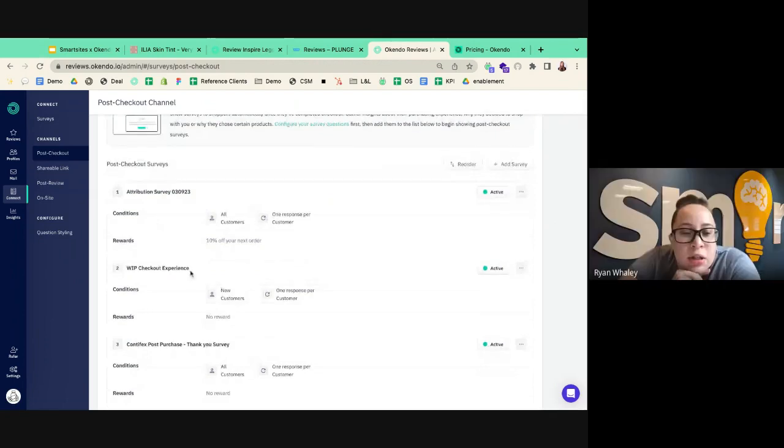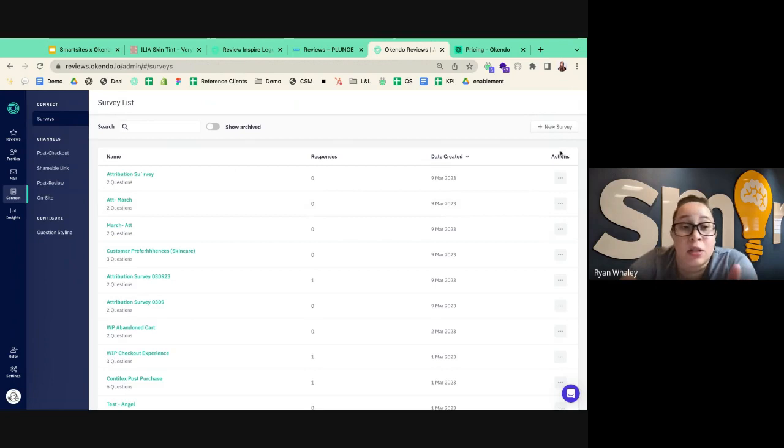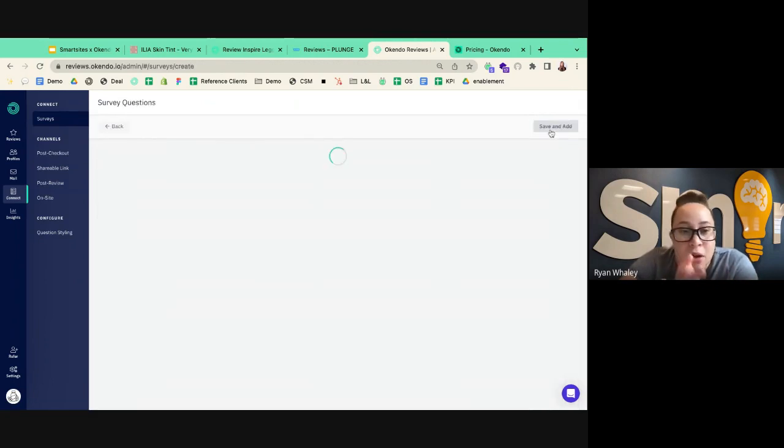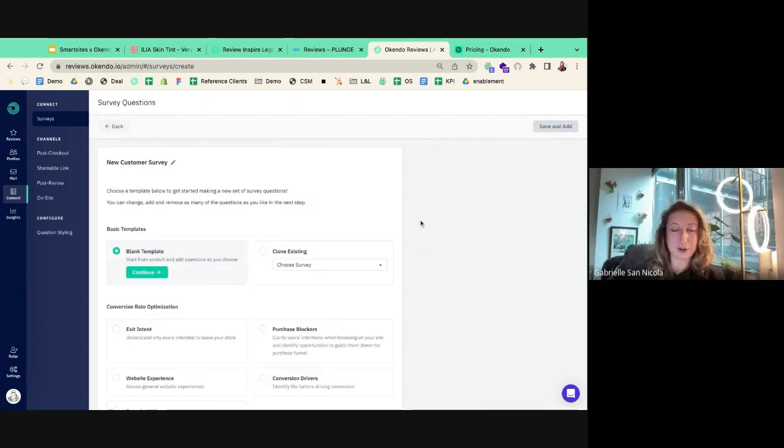Does Okendo have templates for brands to use? It seems like it might be a lot of work for them to have to get all the questions and stuff like that. Absolutely, it is a fair amount of work, but not on your side and definitely not on the brand side.